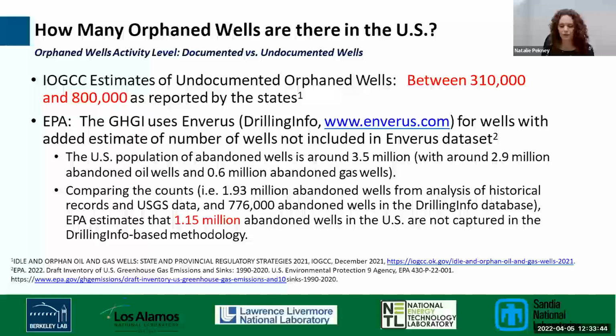From the 2020 greenhouse gas inventory, the EPA reported that the U.S. population of abandoned wells is about 3.5 million, with 2.9 million of those being oil wells and 0.6 million being gas wells. The EPA's methodology is to compare counts from historical records and USGS data with the number of abandoned wells in the Enverus data set. That's how they come up with the estimate of 1.15 million undocumented abandoned wells. There are discrepancies between the Enverus database and the state agency databases, and clearly the number of undocumented orphan wells is highly uncertain.